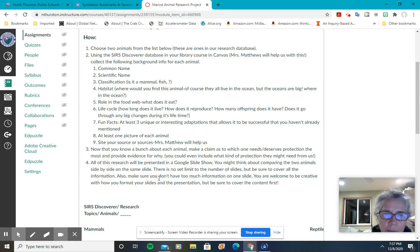All of this research should be presented in a Google slideshow. And after I make the Screencastify, I am going to make you a template for a slideshow that you could choose to use if you want. There's no set limit to the number of slides, but be sure you cover all this information and also make sure you don't put too much information in any one particular slide.